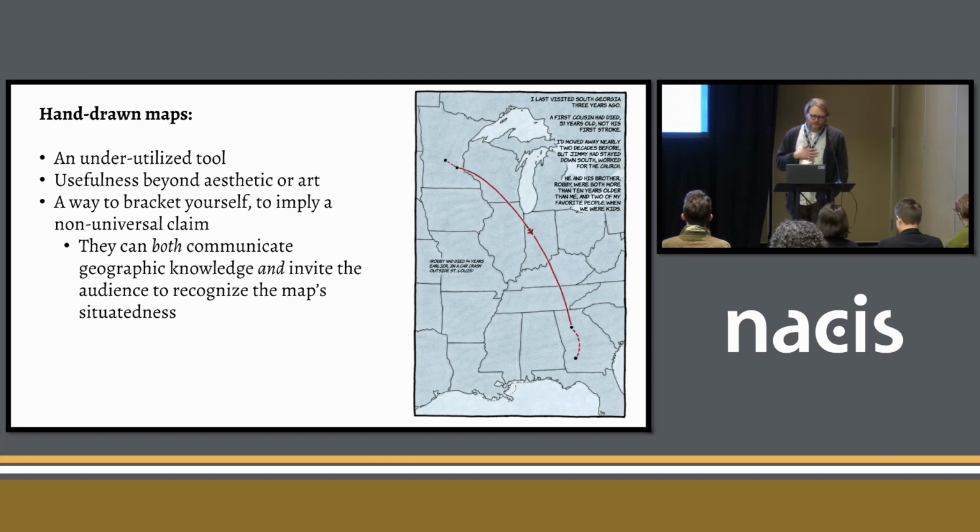And then finally, as I think I've made clear, hopefully, these maps can be a way to bracket yourself while ironically also putting yourself into the story a little bit, as a way to imply a non-universal claim. So I picked this image because it was the kind of map that you could easily imagine. It's just a map of an airplane ride. You could easily imagine doing this in Esri Story Maps or on Google Maps or something like that. But by hand drawing it, I was hopefully partially asserting that, in this case from a memoirish kind of short story, this is something that a human created.